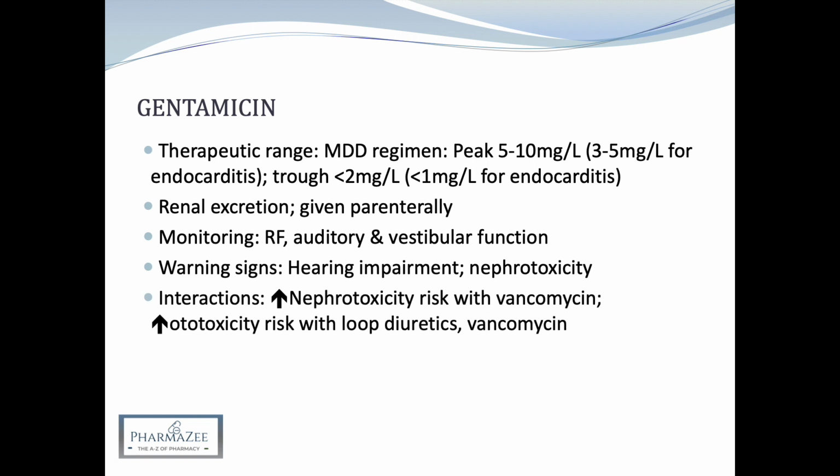In terms of interactions, vancomycin with the gentamicin can cause an increased risk of nephrotoxicity and ototoxicity, and if gentamicin is given with loop diuretics, that also increases the risk of ototoxicity.